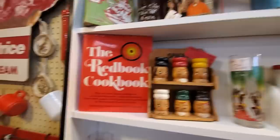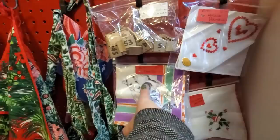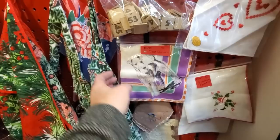Oh, here's a little dog hanky. Well, what kind of dog is that, guys? Let me know. What kind of dog is that? Airedale? Is it an Airedale? Maybe.